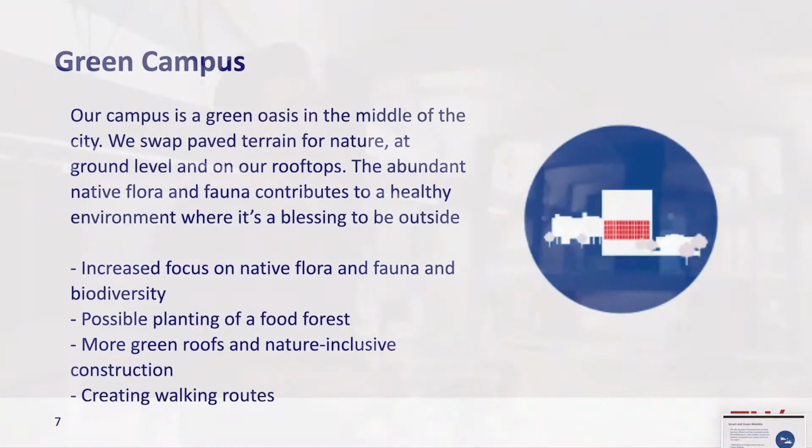The fifth and the last theme we have is the green campus. Our campus is in the middle of the city center, but it's really green, and we have a lot of biodiversity, nice biodiversity, a lot of animals, a lot of flora, fauna. So that's something to be really proud of.